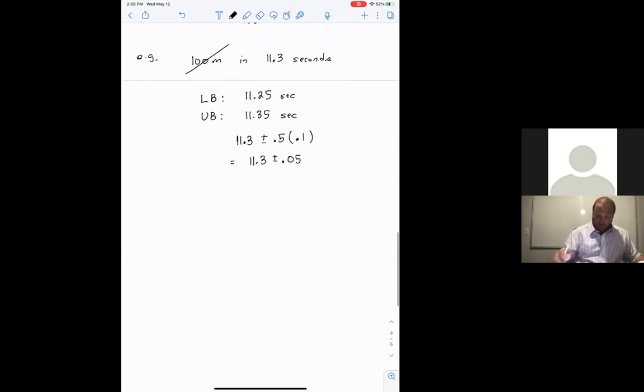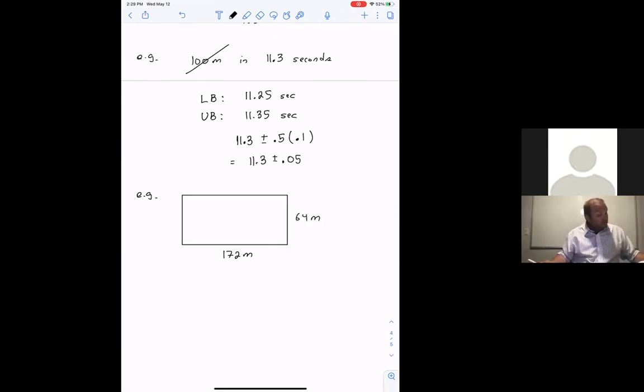Let's do one more example. A rectangular garden plot. Ooh, a rectangle. Don't even read anymore. Draw a rectangle. A rectangular garden plot was measured as 172 meters by 64 meters. Determine the lower and upper bounds of its perimeter.